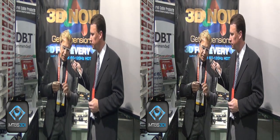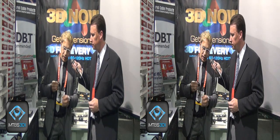These particular glasses are charged with a USB port, tiny little needle, plug it in. 3 hours later, glasses are fully charged. They are RF, which is a great advantage because they don't require line of sight, whereas the IR or DLP glasses are somewhat limited in terms of the line of sight. I can have 300 to 325 feet range with these glasses.